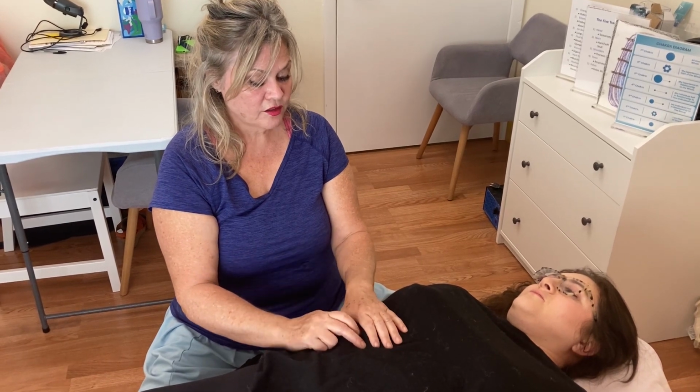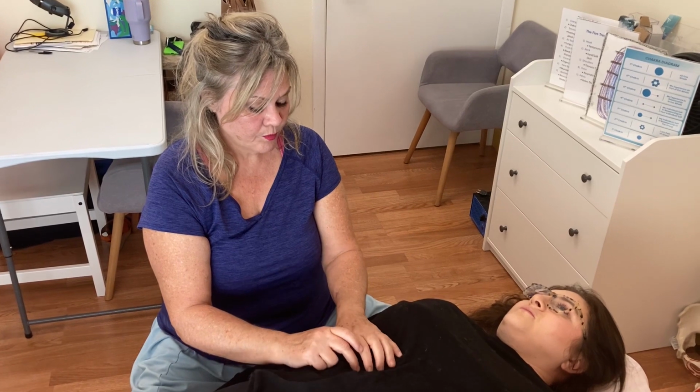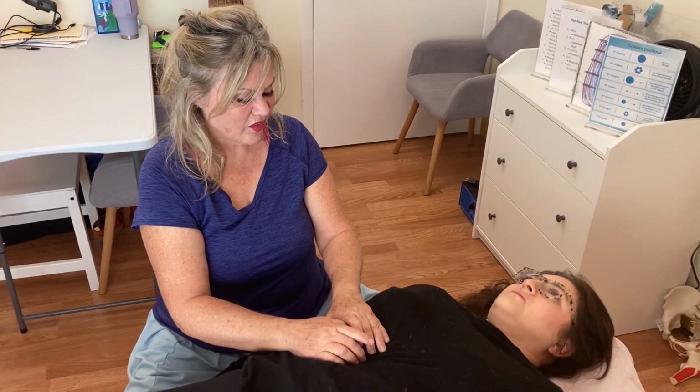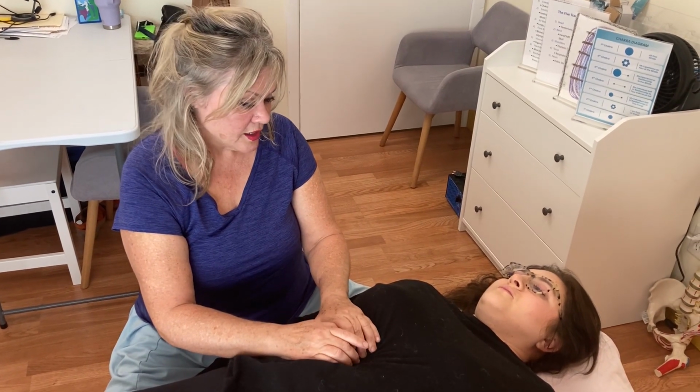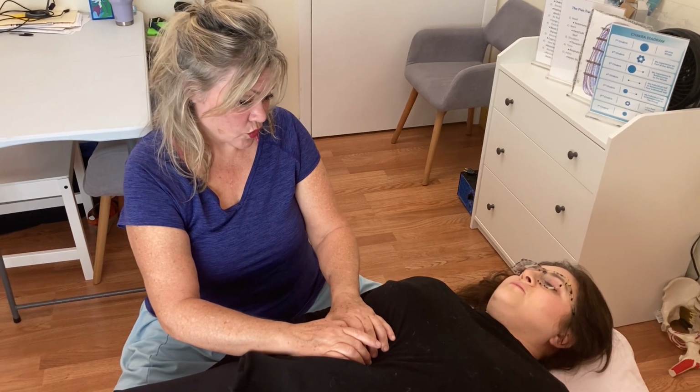So we're going back to where the gallbladder hooks up to the common bile duct. That's pretty soft. And so now I'm going to go into the gallbladder itself, and that could be a little bit sore. Sometimes working on a gallbladder that's a little bit congested can be kind of sore.